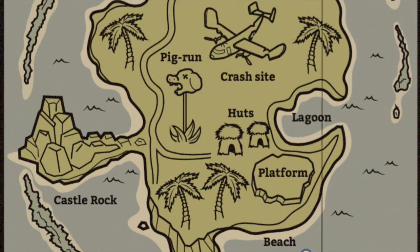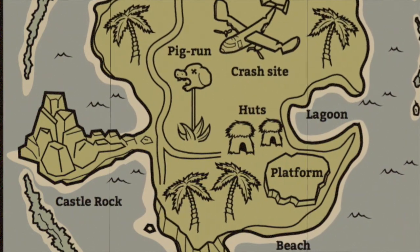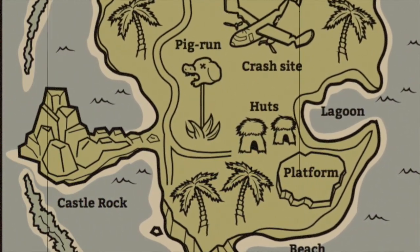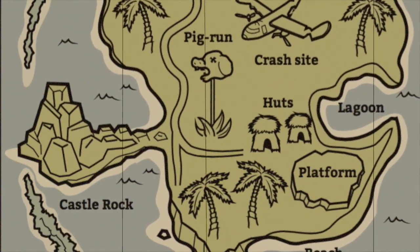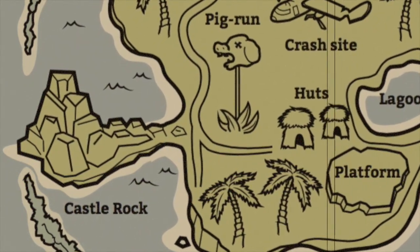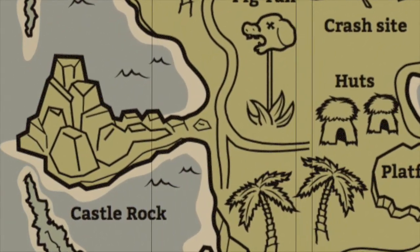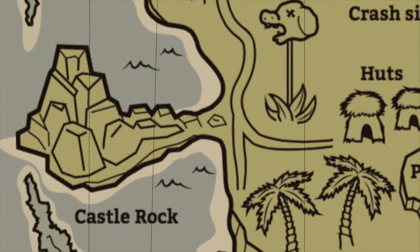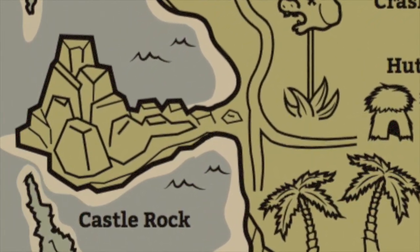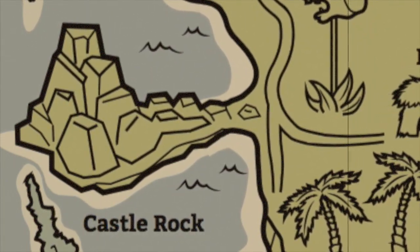I also want you to notice that they locate a region on the island, which we are going to call Castle Rock, and that's located on your map as well. Castle Rock is a place where there's actually a second island forming off the main island. Eventually, perhaps over millions of years, this will become a second island once the land bridge that connects the two locations erodes into the sea. You can see that location there.